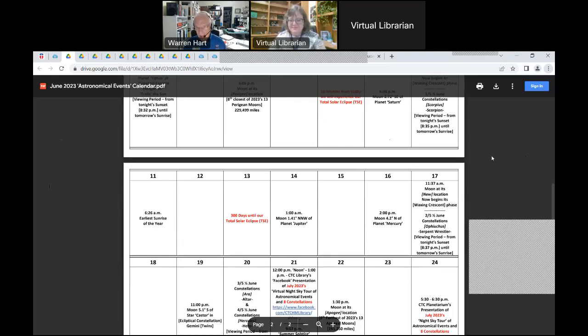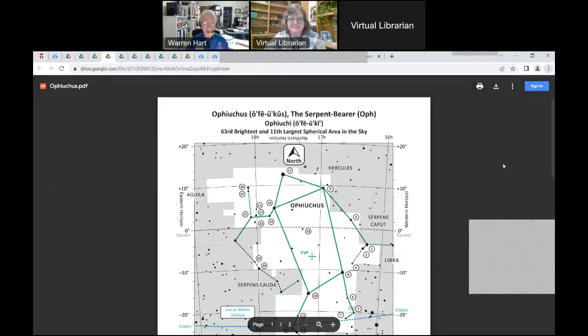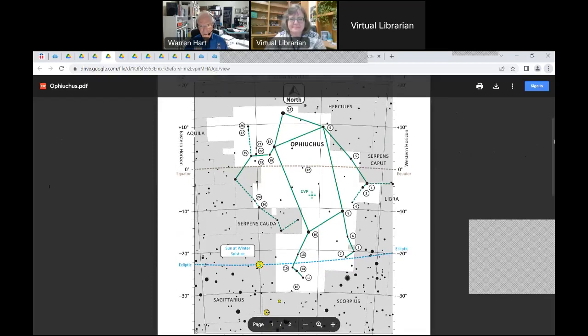On Saturday the 17th, there we have the moon at its new location, which we know it's there, but we can't see it because we're looking at the dark side of the moon. It's in between us and the sun. But we do have our second constellation, and that is Ophiuchus, the serpent wrestler. And there's the time, and Cindy has it ready, and she's going to bring up for us, and there is Ophiuchus.